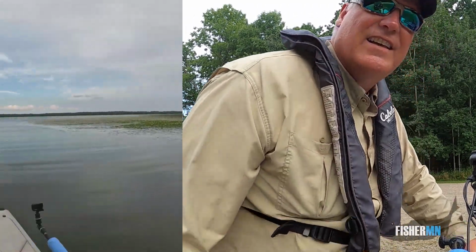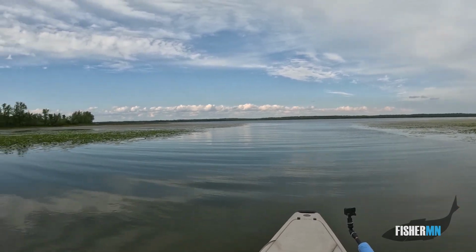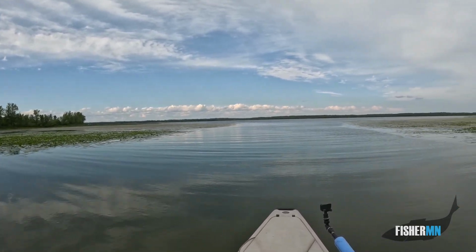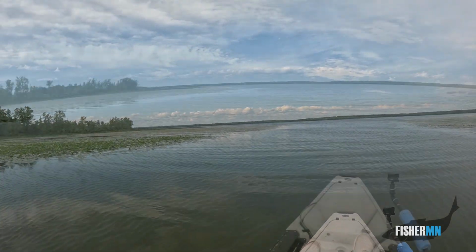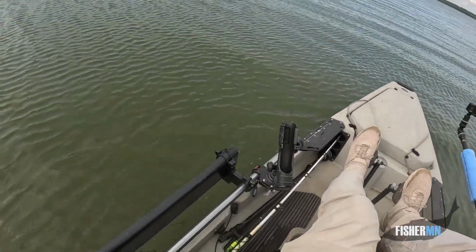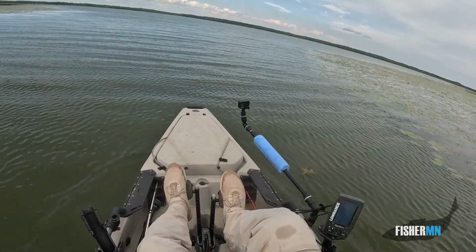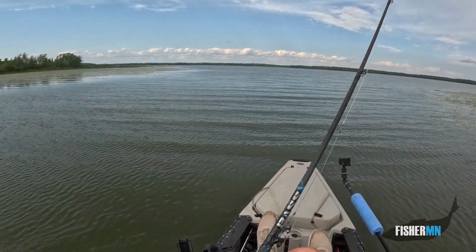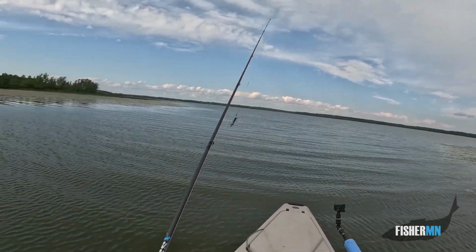Let's go fishing. Evening everybody, we are back at Favorite Lake. A little bit different conditions. The wind is still in the same direction though. I mentioned in my opening that the drawback is that we have a little less time to fish, but the good part is we already know a few things that have been working.